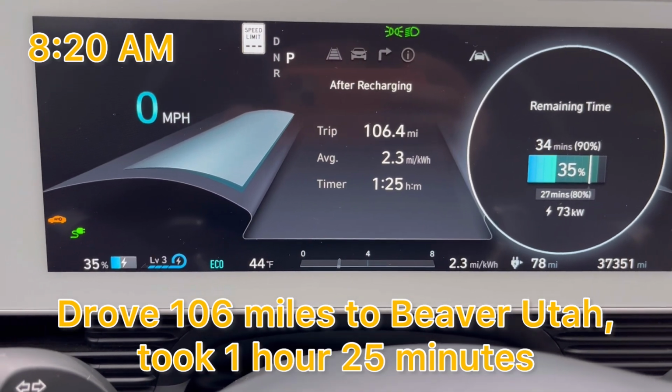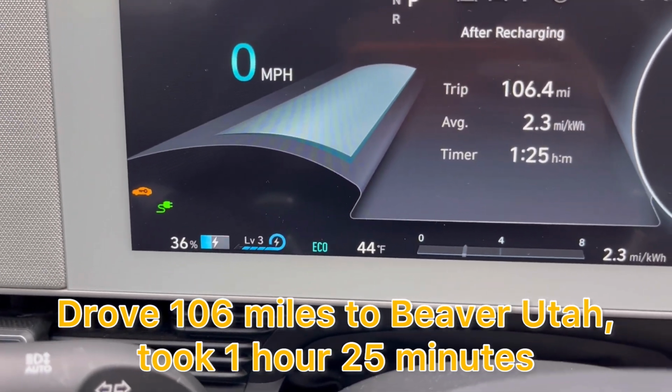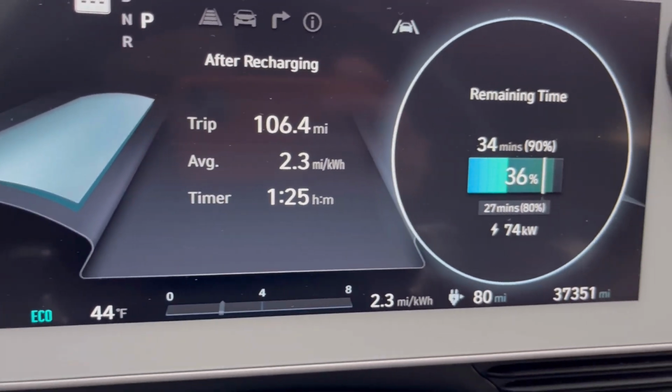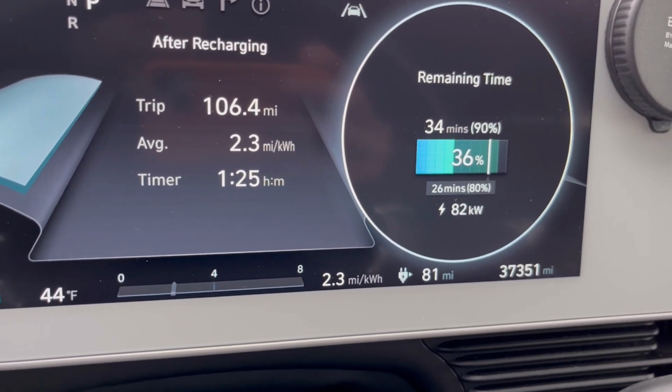I am now charging. So you can see I got down to about 35% on my battery. I drove 106 miles, got 2.3 miles per kilowatt. Already at 82 kilowatt, which is good. Obviously the battery's a little bit warmer.